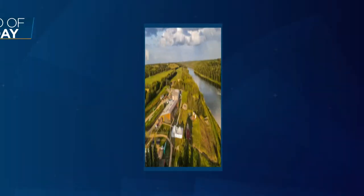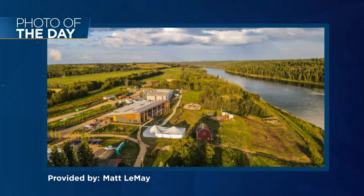Welcome back. Time now for our photo of the day. This stunning drone photo was sent to us by our viewer Matt LeMay. This is the view high above the Métis Crossing Cultural Center, located near Smoky Lake, Alberta. Looks beautiful. You can send your photos to share at aptn.ca for the chance to be featured as our next photo of the day. Now let's take a peek at tomorrow's weather forecast.